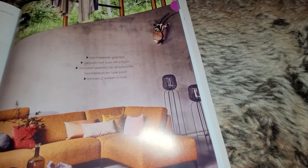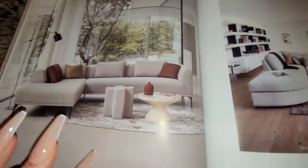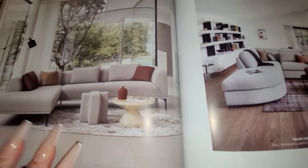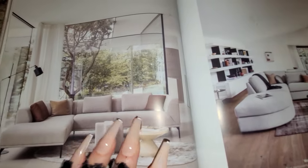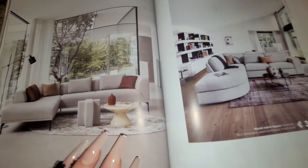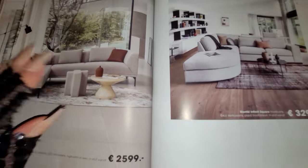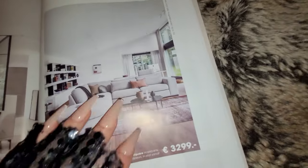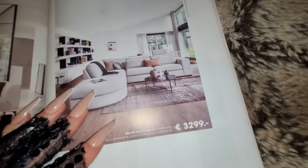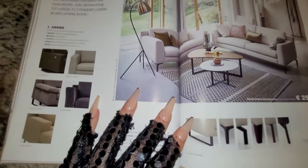I need a lot of new things because my furniture is quite old. Yeah, and it's too big for this house, so that's also a reason. Again, gray. Gray.